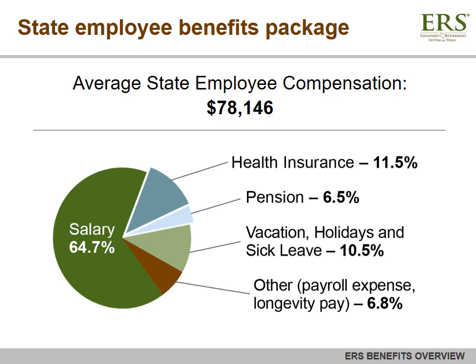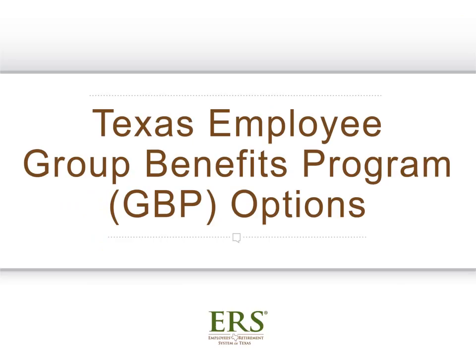Contributions to your ERS retirement plan make up 6.5%. We'll talk more about retirement benefits later in the presentation. Vacation, holidays, and sick leave represents 10.5% of your compensation, and things like payroll expenses and longevity pay account for 6.8%. Now that we've discussed your total compensation package, let's look at your benefits options.